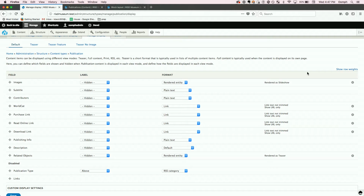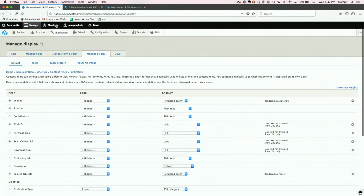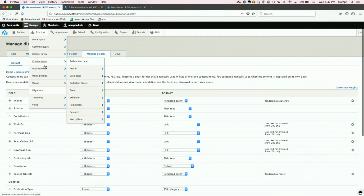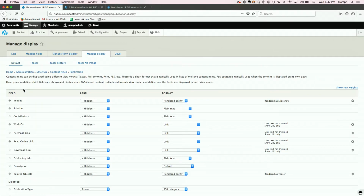But that's kind of where I stop using my admin UI, on the manage field side of things. When you come down here, you can add some teaser types by default. Teasers usually here. I've gone in and created additional display modes that you can then enable per content type. So for this content type, I've enabled the teaser feature, and a teaser no image.